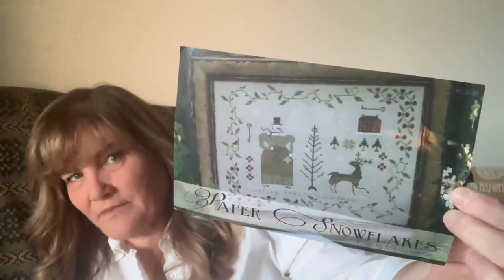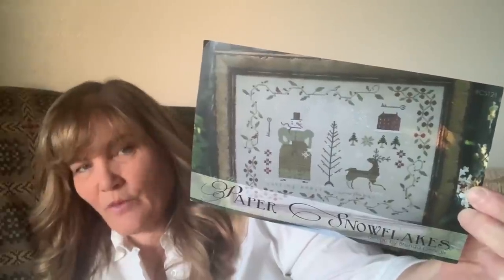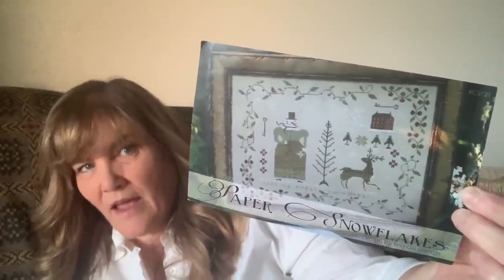Cutting Paper Snowflakes. See if I can get the glare off of that. By Brenda Gervais, With Thy Needle and Thread. And I'm doing this on... last time I said this was called for, and it's not. Called for is, I want to say, 32 or 36.